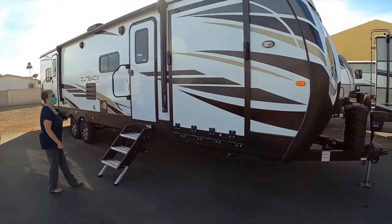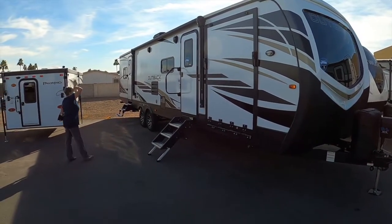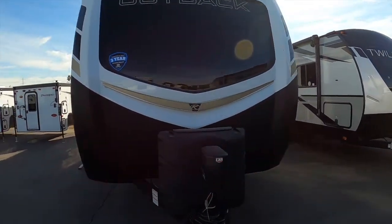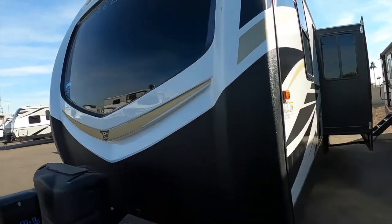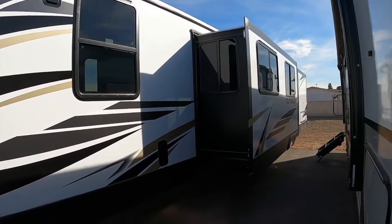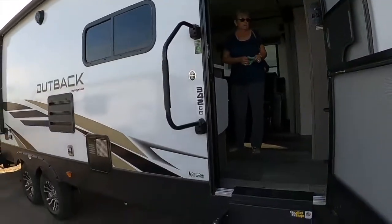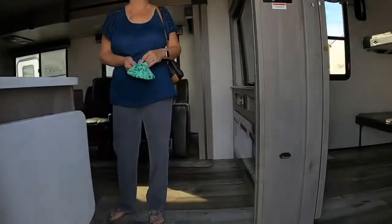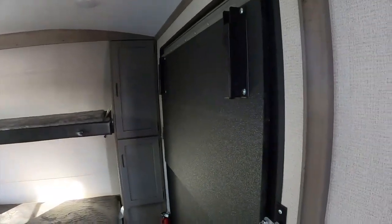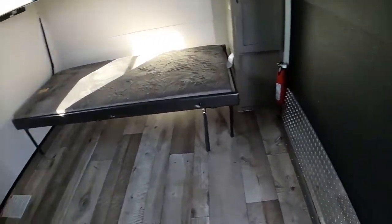Is that a toy hauler? I think it's a toy hauler. So this is the 2021 Keystone Outback 342 CG. It comes in at 10,500 pounds gross weight and 960 pounds hitch weight. Two slides on the side. It's a toy hauler. This is very cool, with a bunk. So you get the toy hauler door in the front, bunkhouse, two beds that'll fold down, some extra storage for whoever's sleeping back there.